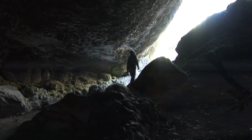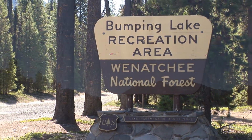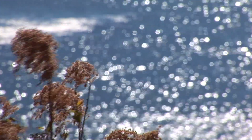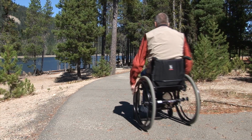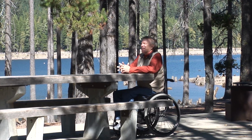Back on the byway, in about 6 miles, be looking for the turnoff to Bumping Lake. Then, it's about 15 miles to the lake and recreation area. Even if you're not camping, fall is a great time to enjoy the campgrounds without the crowds. There is accessible camping, a paved trail along the lake, and very accessible picnic areas.